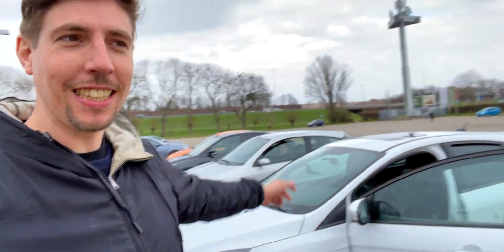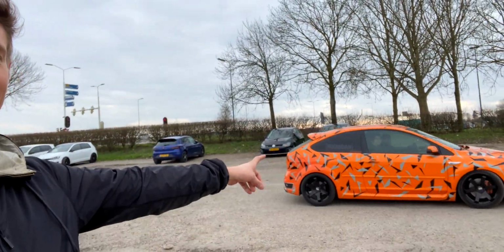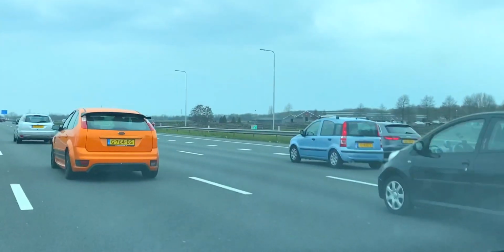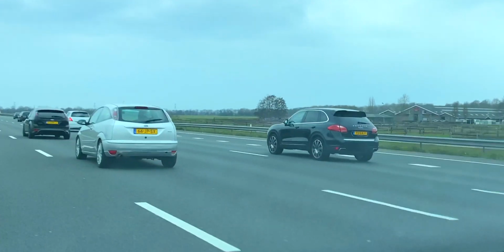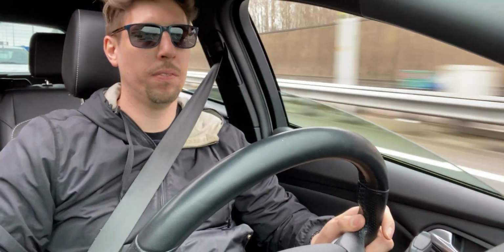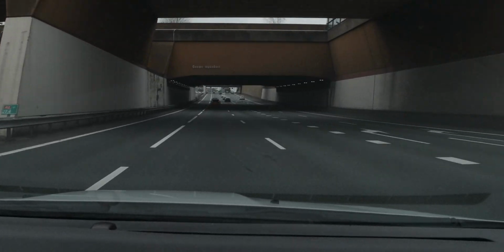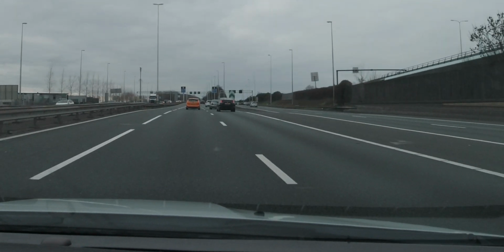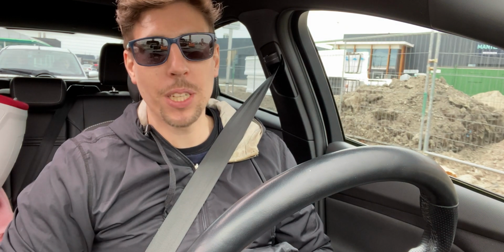So I met the Focus ST buddies. Just following this guy around. Let's get some nice shots of these guys. Tunnel time. So that was a fun little drive. We're now in Zoetermeer. We're picking up some McDonald's. I'm with the Focus ST buddies, so it's nice to kind of hang out.